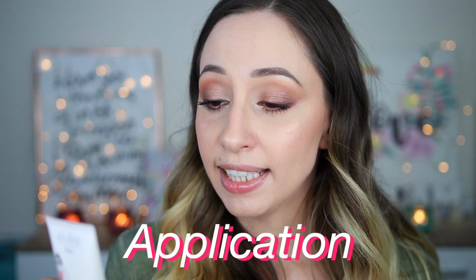Apply to towel dried hair, working from roots to ends to prep hair for styling. You can also use it on a dry styled hair to maximize definition. I'm guessing you can add volume with this one. So let's see what we have next.